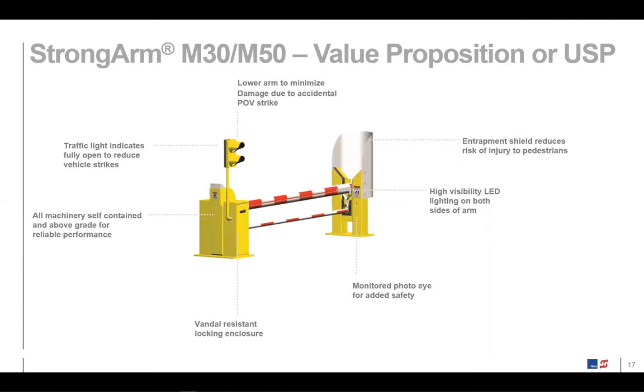We're going to talk a little bit about what we call the value proposition or the unique selling proposition, USP. So what are the highlights that make this product what we call the best of breed? First of all, as it sits here with the traffic light, that white little shield on the right, where the traffic light is, we call the pivot post or hinge post. And on the other end is the catch post or receiver post. And on that, you can see this big white shield here. We call that an entrapment shield.